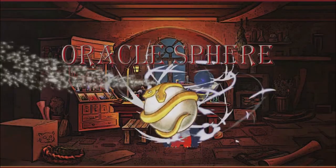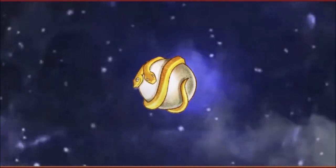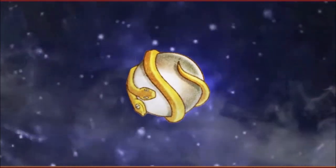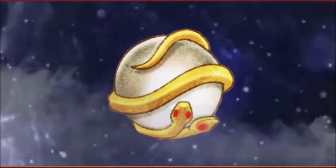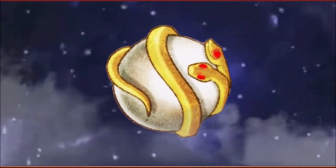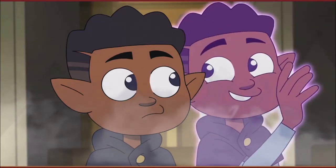The Oracle Sphere. The Oracle Sphere is a relic located in the relic room, inside the Emperor's castle. The sphere is white, similar to that of a pearl. It is covered by a two-headed golden snake with blue eyes. The sphere can look at someone, read them and see what would be the best possible version of them, both visually and emotionally. It is used by Gus Porter temporarily when attempting to help Luz steal the healing hat.